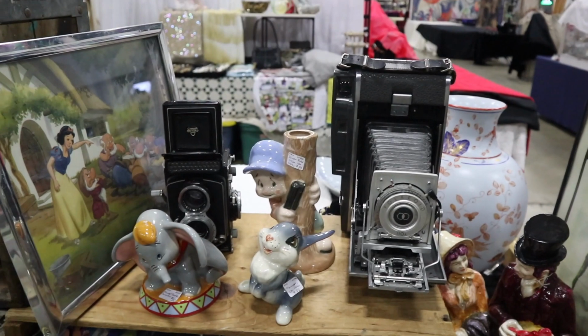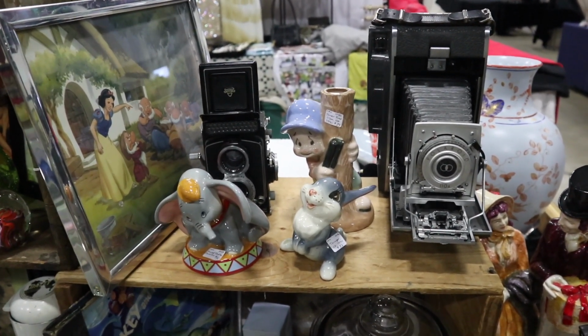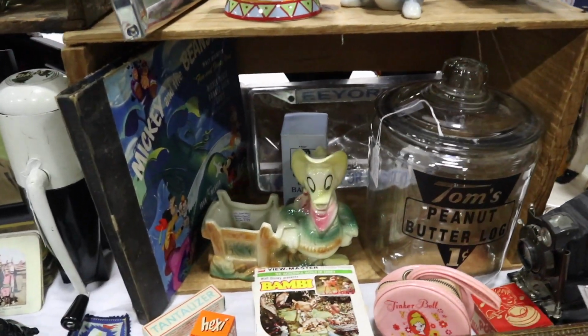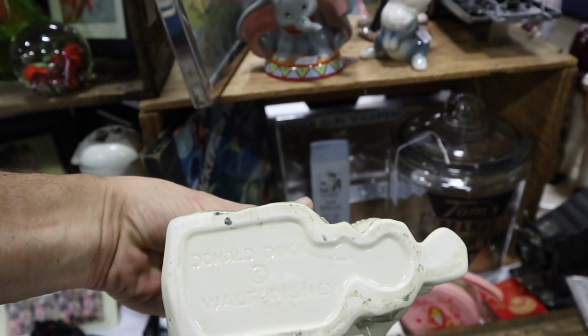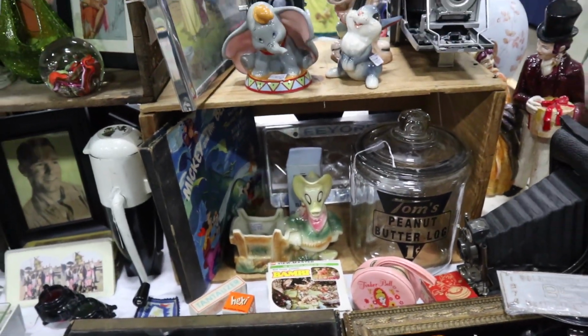And then Disney characters. Dumbo's by Royal Doulton. American Pottery made Thumper. And I think American Bisque may have made Donald here. Let's take a look at the bottom and see if we can tell. Oh, no, this was probably American Pottery. They had the original contracts for making the Disney characters back in the day.